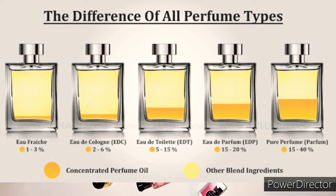So for those individuals that I've actually had conversations with in the past, and they've said that cologne means for men, no. Perfumes, everyone wears perfumes. Cologne is pretty much the weaker perfume. Now let's look at the other one. That's the third one. Eau de Toilette, which is the one that everyone typically purchases in the store.